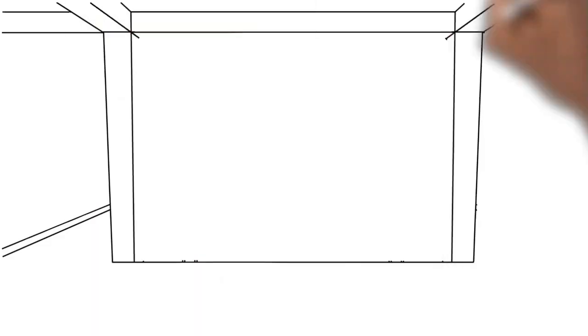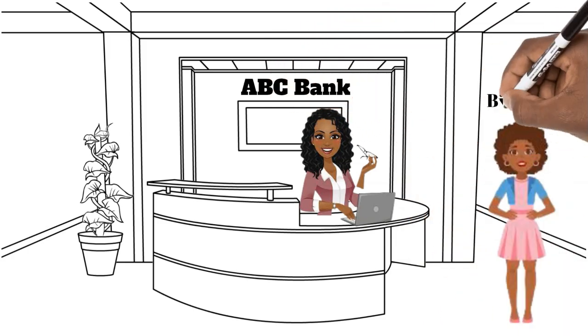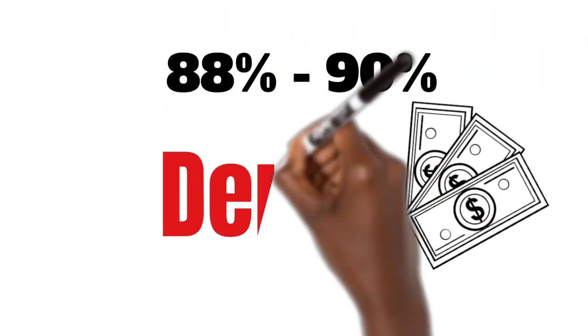So if you guys didn't know, if you do your research, about 88% to about 90% of business owners who apply for funding with traditional banks are denied. It doesn't matter how great your business plan is or how great your credit is. About 88%, y'all, to about 90 something percent of business owners are denied. Do your research, okay? That is facts. That's not me making stuff up. Now, that is where the alternative lending industry comes in.